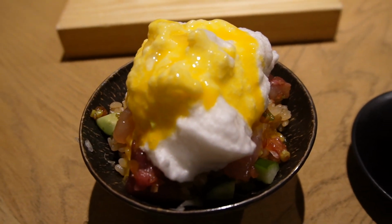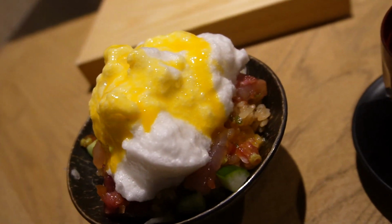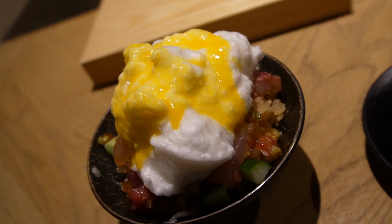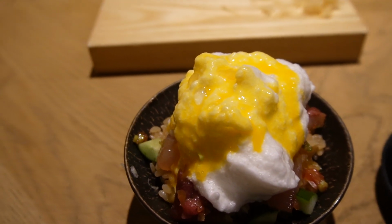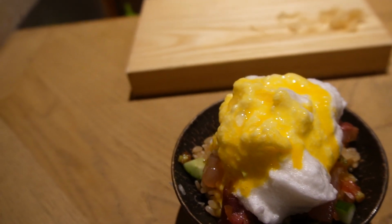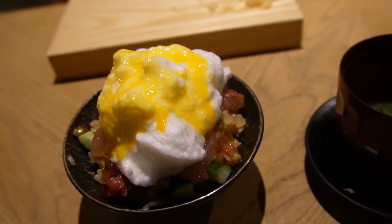I was wrong when I said we're finishing up on the miso soup, so we've got a bowl of rice here. The rice is marinated in soy sauce. We've got tuna around it, some cucumber, some foam, which I'm not sure what it's made out of, and then egg drizzled over the top, and it all just looks incredible. Can't wait to bite into it. The foam is really light. I can't put my finger on what it's made out of, but it's nice.